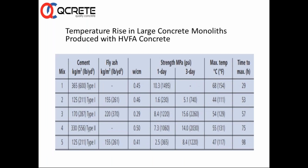Again, some more examples have been given here where we have used type 1. Type 1 is OPC 53 grade, similar to OPC 43 grade. And you can see here 125, 155. And the amount of heat generated is 54 degrees, which is significantly lesser when compared to the control concrete. So if you are making huge concrete structures, large mass foundations, it is necessary to blend a high amount of OPC plus fly ash.